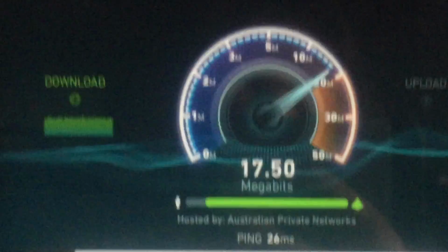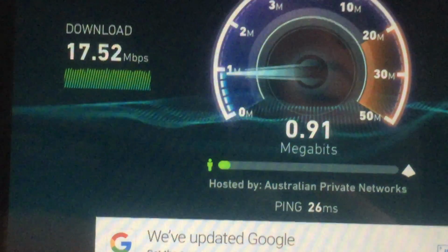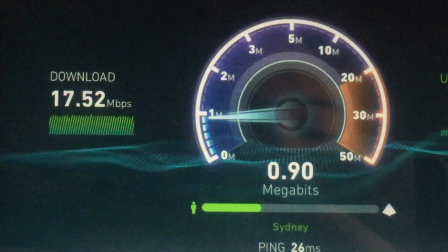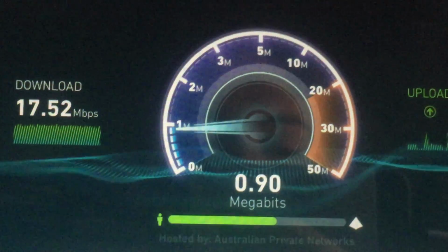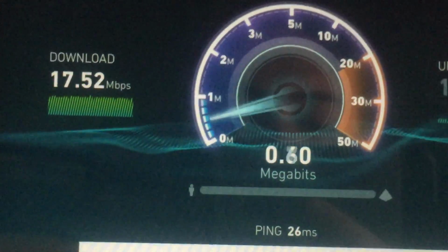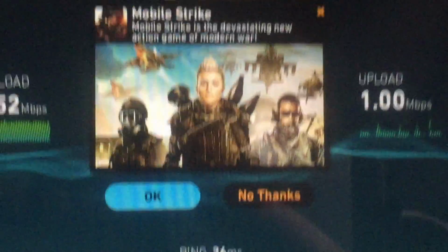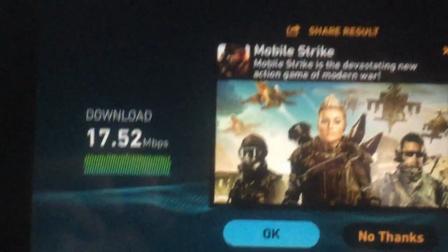You should get a bit of an internet speed improvement on iOS 9.0.2. Not much difference. Upload is no different at all. It's around about the same, just under a meg. Oh, actually it has improved. It has actually hit 1 meg, because it was hitting about 90 kilobytes before. So that's pretty much it for the iPad mini.